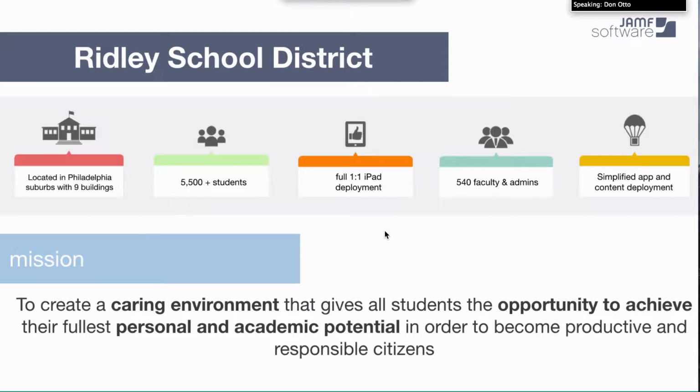And so, our mission, which is projected here, is to create a caring environment that gives all students, and we take that seriously, all students the opportunity to achieve to their fullest personal and academic potential in order to become productive and responsible citizens. And I'm sure that many districts have a like mission.